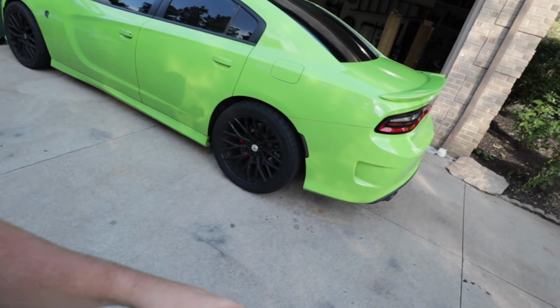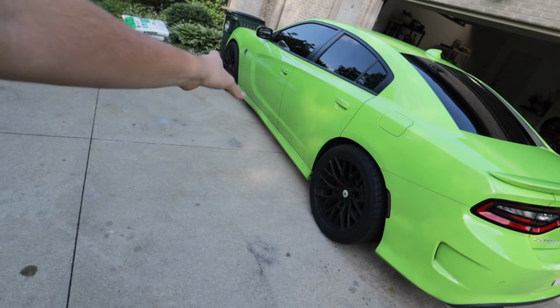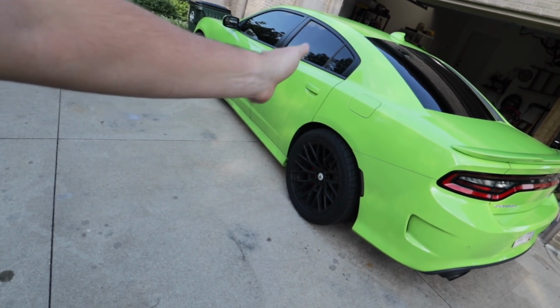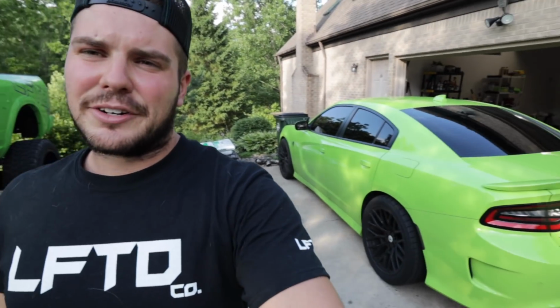Charger is our continuing project. You know, pick at things here and there. I'm gonna change the badges and stuff here soon. Do a few other things suspension wise, and you know, if I get real bored, we may go under the hood. But that's just kind of like the tinker around build.